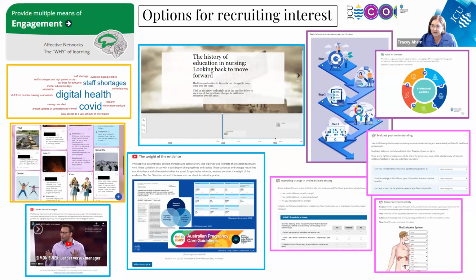So breaking this down, on the left-hand side, we have some diagrams or images with an orange border. These are word clouds and Padlets, which are used to spark interest and engage students in a community of learning. The Padlets we find are very, very good for allowing the students to work together, to get responses from staff, and for staff to show that online presence and create a really safe and supportive space for learning.